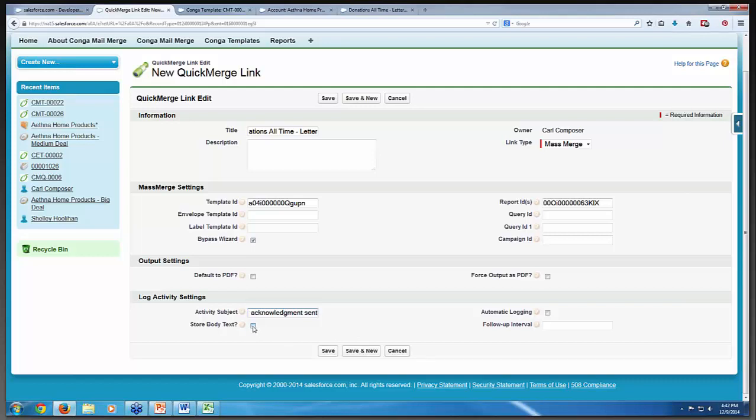And then do you want to store the body text? We talked about that, the body of the letter being copied and pasted into the activity. Do you want to automatically log these activities? This is the coolest part, I think, of the logging activities section. This is only available on Conga Quick Merge links.